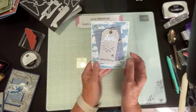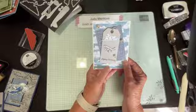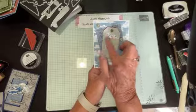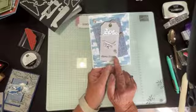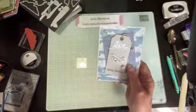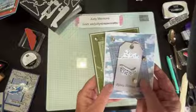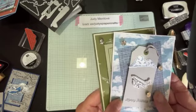And here's one more. This is just a piece of thick basic white. With the clouds, I added a piece of that DSP, and this is one of the tags. So I stamped and cut out a couple of clouds and a little plane, stamped a happy birthday on there, and added. Now these ones I turned the other way. These ones go that way, and these ones I just wanted something different. So I just turned them around the other way. So they adhere either way.